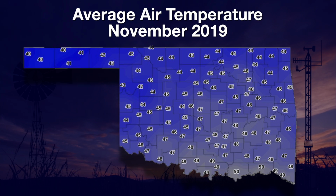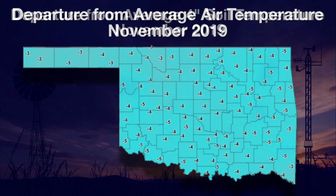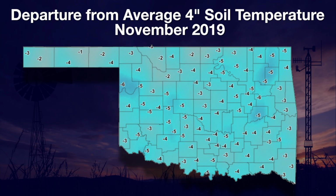For November, the average monthly temperatures, as shown in this map, were mostly in the mid-40s. If that seems cool to you, you're right. Compared to the Mesonet long-term average, we see that there are 3 to 5 degrees below average across the state. This same low air temperature translated to lower than average soil temperatures. Here you see the same 3 to 5 degree difference and even a 6-degree drop at the Arnett site.